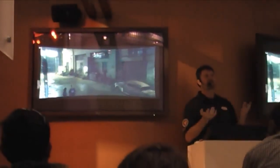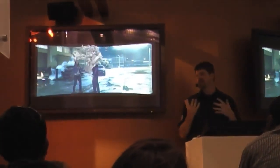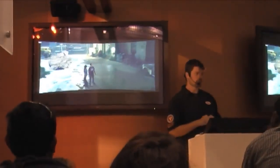But we went and found video reference because we wanted each Transformer to have a unique way to transform, sort of part of their character. So with a name like Jazz, it seemed appropriate that he would have a kind of dance move, and you can see how much that references the video that we collected. This one was done by Sean Kelly.